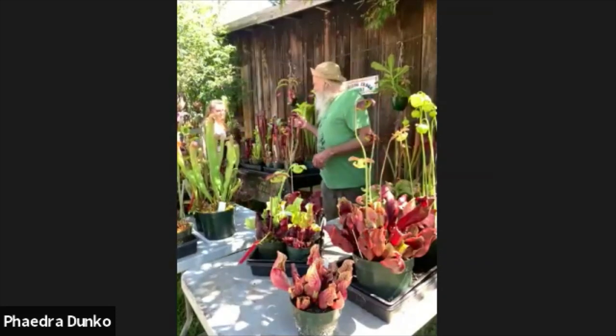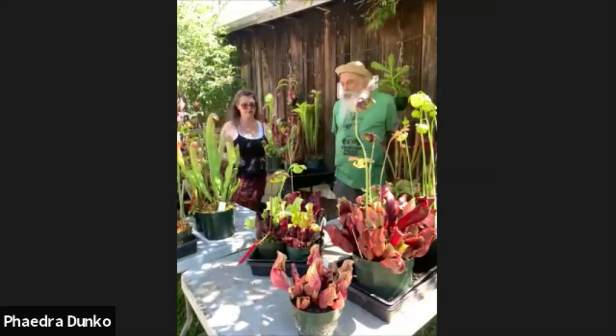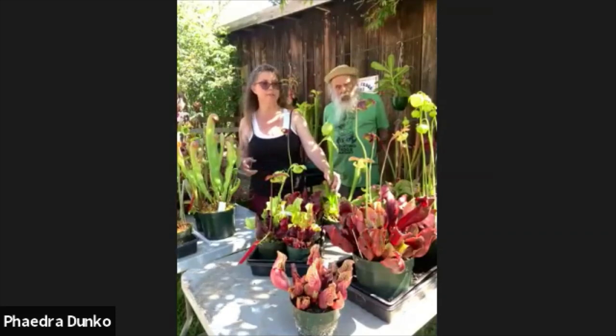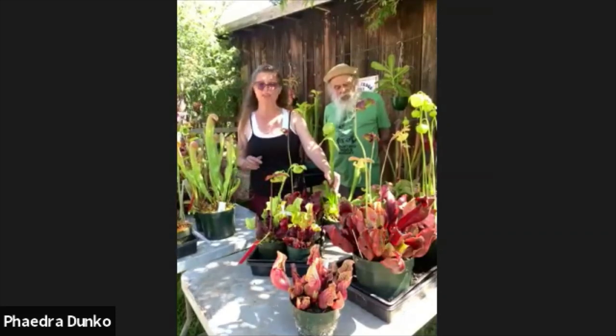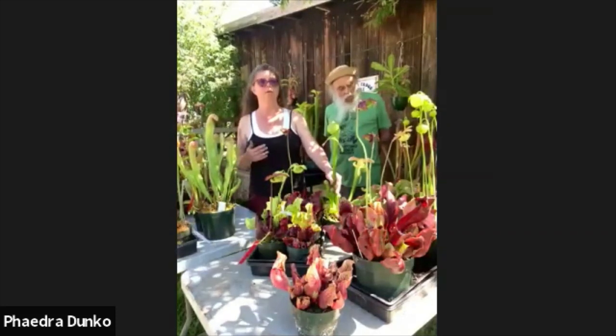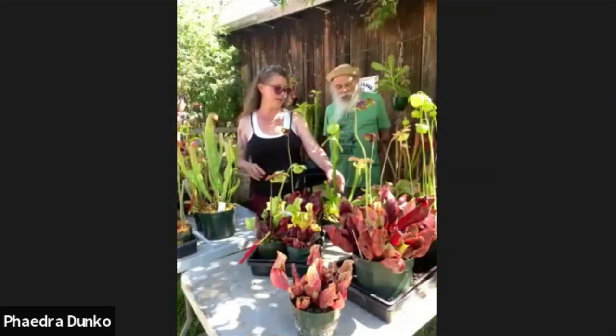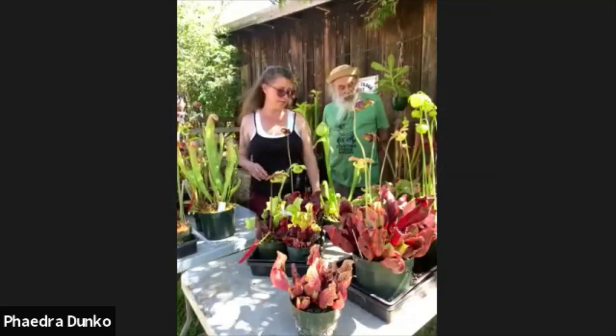And back to the Darlingtonia. These actually do not create an enzyme within their traps. They have a symbiotic relationship with mites and bacteria. And that's what aids the digestion of the insects and feeds down into the rhizomes.